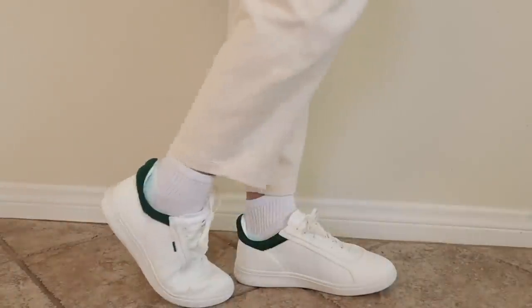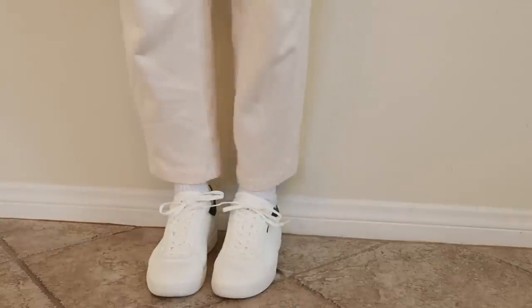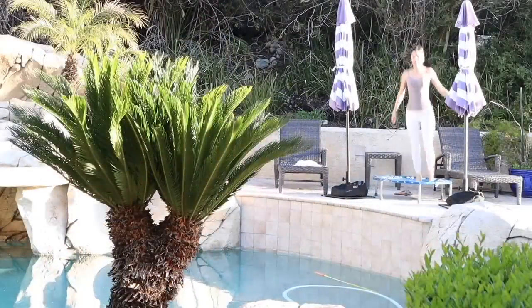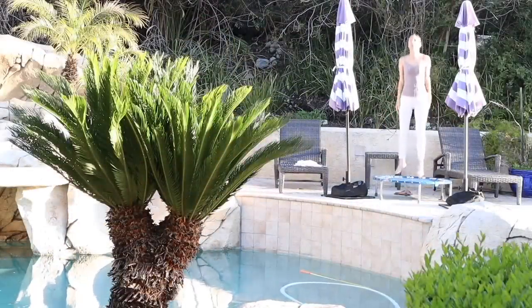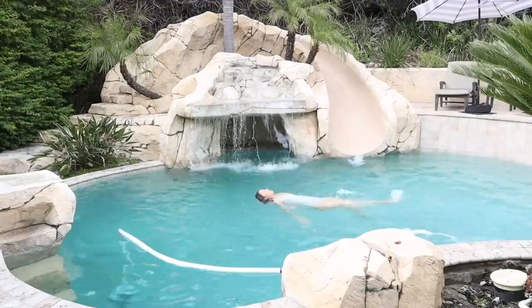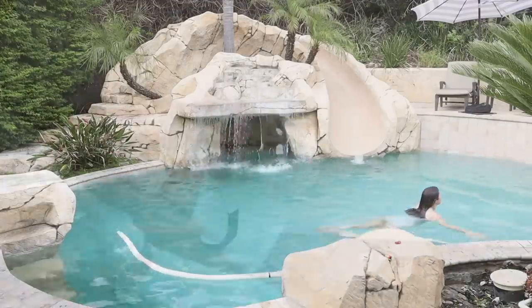I've shared various aspects of my fitness routine with you over the past few months. I mix it up a bit between rebounding, doing exercise classes on YouTube or my FitTrack app, swimming, and walking. Tonight, I'm going for a walk.